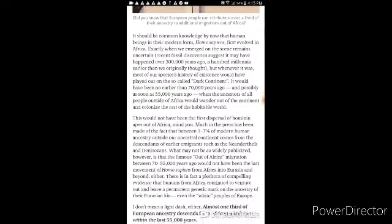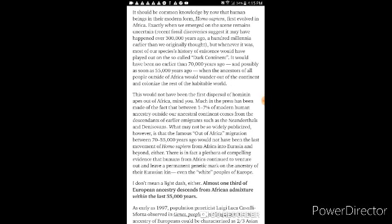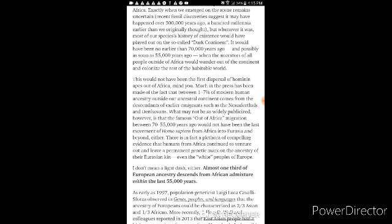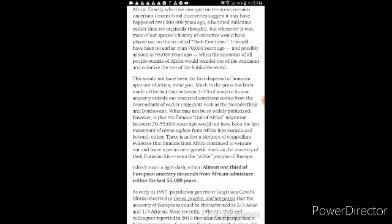It says it should be common knowledge by now that human beings in their modern form, Homo sapiens, first evolved in Africa. It says exactly when we emerged on the scene remains uncertain. Recent fossil discovery suggests it may have happened over 300,000 years ago, 100 millennia earlier than we originally thought, but whenever it was, most of our species' history of existence would have played out in the so-called dark continent.